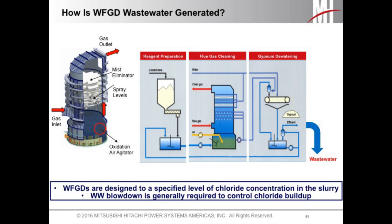Let's first take a look at where this wastewater is coming from in a plant with wet FGD. You can see on the left side is just a 3D picture of a wet FGD. You have the flue gas coming in from the bottom left-hand side, and then it goes through several stages of sprays, so the limestone slurry is sprayed and impacts almost every molecule of the flue gas, and that's how it gets cleaned. Modern scrubbers typically have 4, 5, or even 6 stages of sprays to remove pollutants like SO2. It's quite common to achieve reductions of 98 to 99% plus. So it's not surprising to see many power plants with single-digit ppm emissions of SO2.